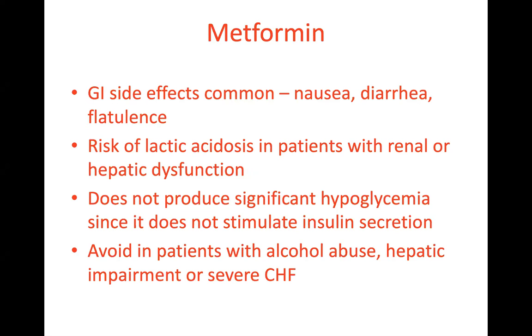This black box warning scared a lot of people away from this. And typically, we saw that there were specific things that put them at risk for this. So from a standpoint of this, metformin actually is a pretty good drug, and we see it as the go-to drug. Again, if we do need to have a little bit more insulin, we can add one of these other drugs that has insulinotropic effects.